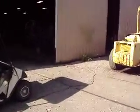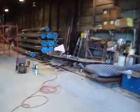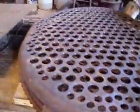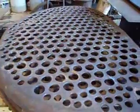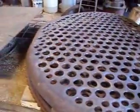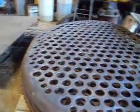Come in here quickly before I end this. Tube sheets in here. I said I was going to show you. Here it is, all finished. Ready to go inside the firebox. So yeah, a lot's been accomplished in the last couple of weeks, and hope to accomplish more soon.